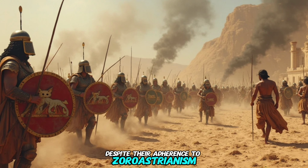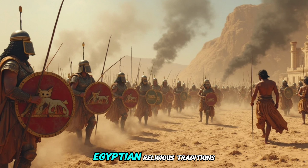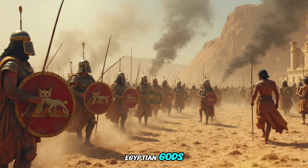Despite their adherence to Zoroastrianism, Persian rulers displayed remarkable sensitivity toward Egyptian religious traditions. They participated in ceremonies, made temple offerings, and even commissioned inscriptions showing them performing rituals before Egyptian gods. This was not mere flattery, it was a political strategy designed to foster loyalty and mitigate resistance. Darius I, one of the most prominent Persian rulers, went so far as to codify Egyptian laws, an act that not only preserved local traditions, but also legitimized his authority as a just and orderly ruler in the eyes of his Egyptian subjects.